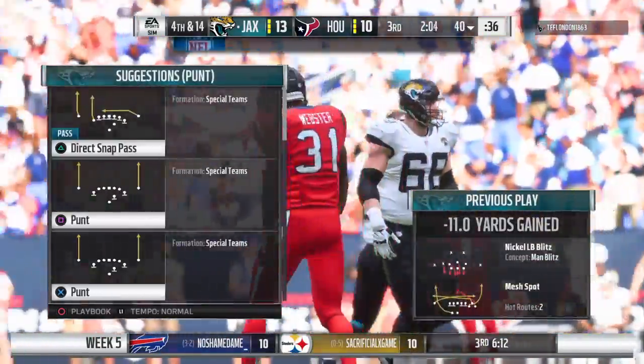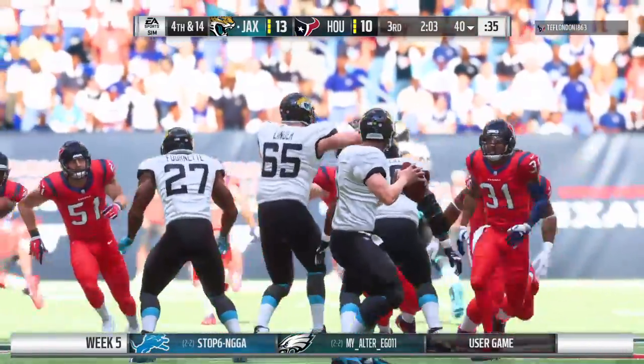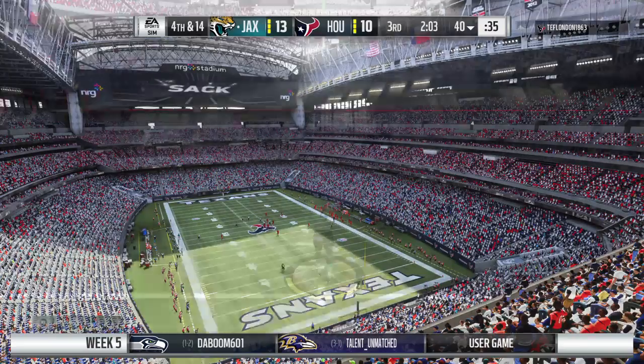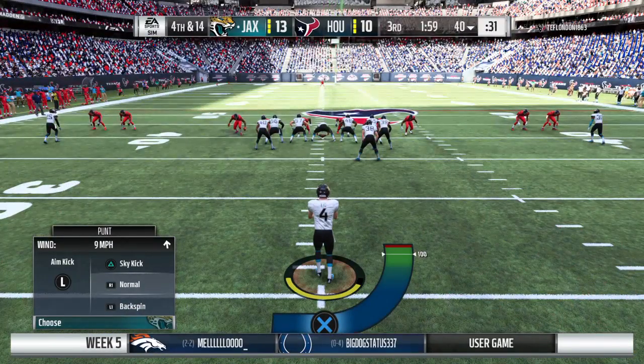Now, that was just absolute perfect man coverage. Nowhere for them to go with the football. Led to a sack. And that's really difficult to do in today's NFL with all these gazelles running around that you're trying to cover in the secondary. And the Jaguars send out their punter as he's on to punt for the first time this afternoon.